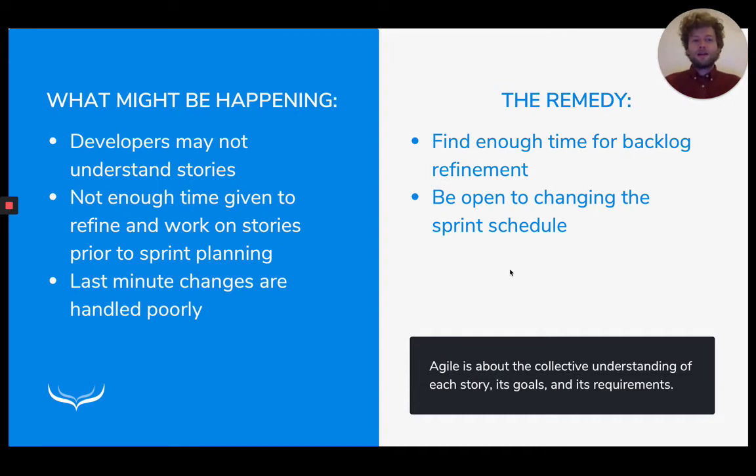And the root cause may also be very straightforward: you didn't have enough time to refine and work on those stories prior to the sprint planning. So they may even come as a surprise to them. They haven't seen those stories. They don't really understand what the story is about, what's the goal behind it, what's the context, who's the user. And if they understood that, they should have a vision of how and why it's valuable, and what would be the impact if they finish and deliver.